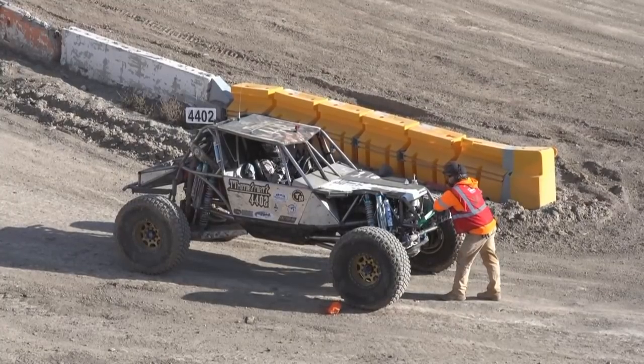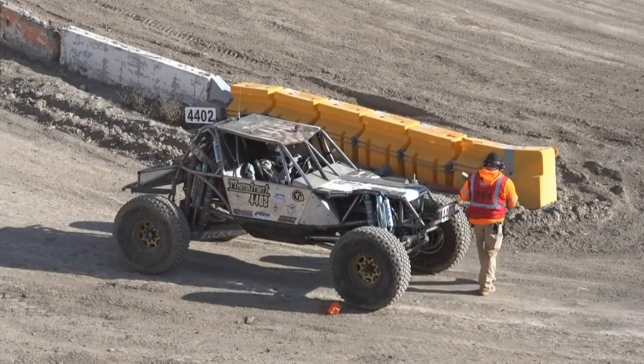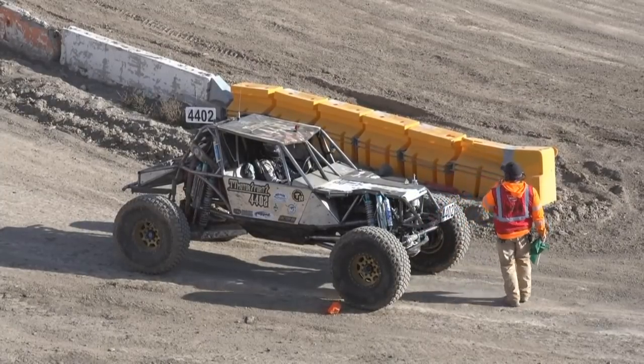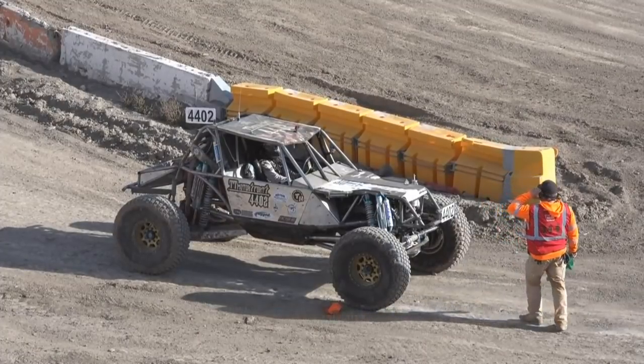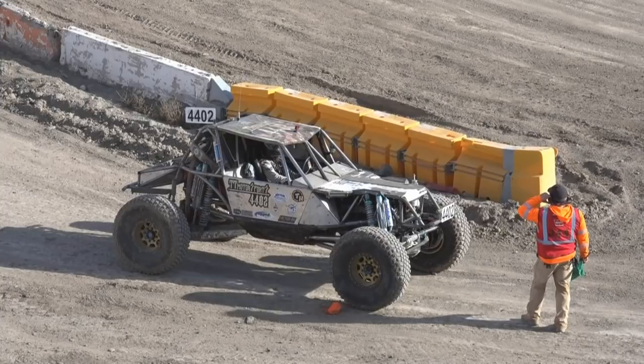The Hammer King safety crew is out on course, making sure everything's running smooth. I'm having fun. I hope you guys are too. Again, I'm Miles Hasquist alongside Jim Marsden. We're about to go green with Tom Liu, the 4402.